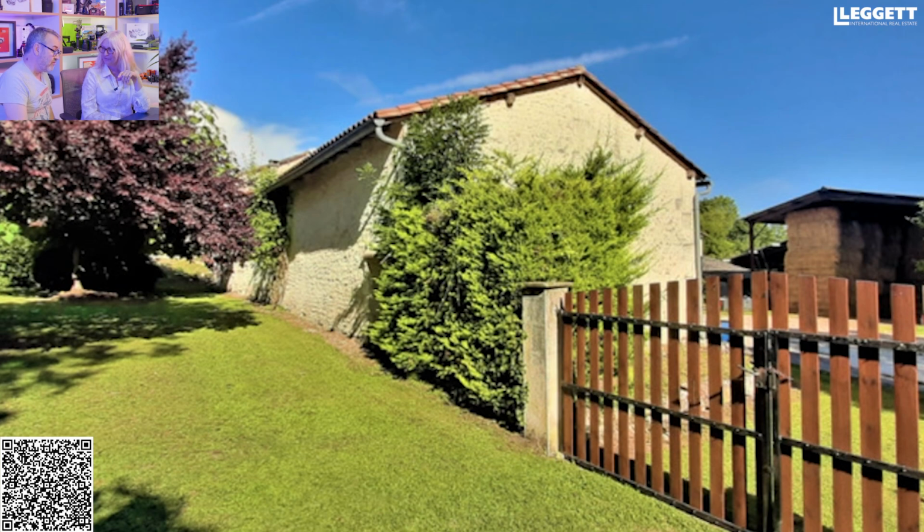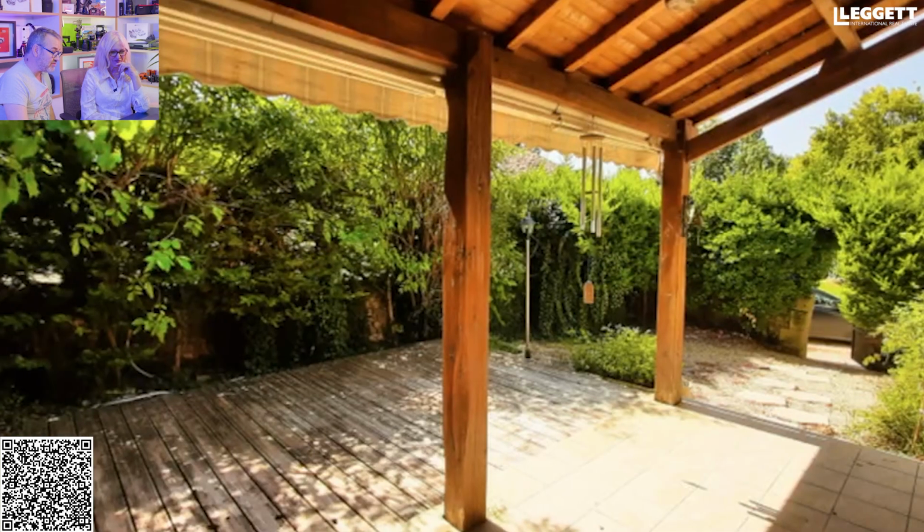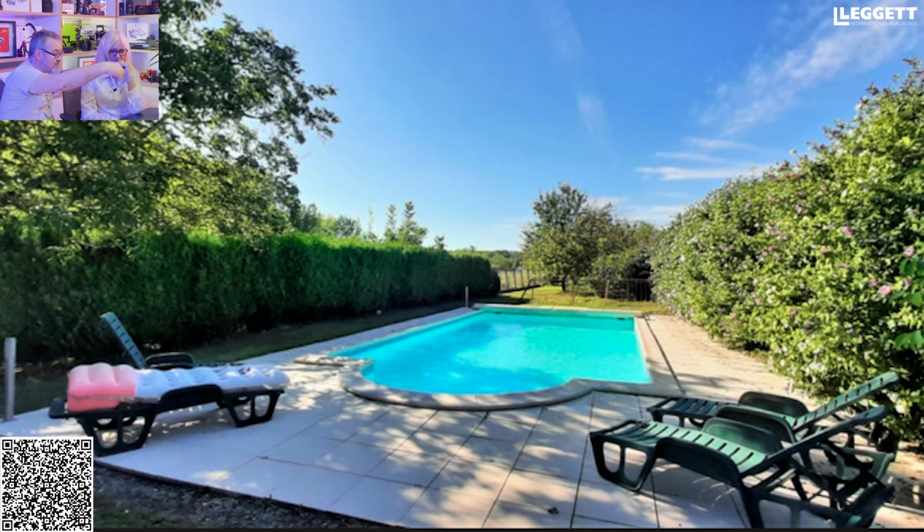And we've got to remember the price. It's under 200,000. Let me watch all the pictures again. So you've got a lovely enclosed area here for outside dining with your barbecue, and you've got the shade there as well. You can see there's a garden behind the pool and it's all enclosed for security.